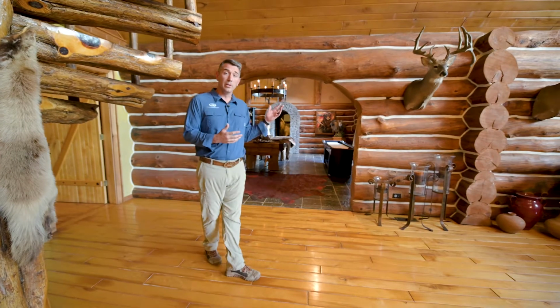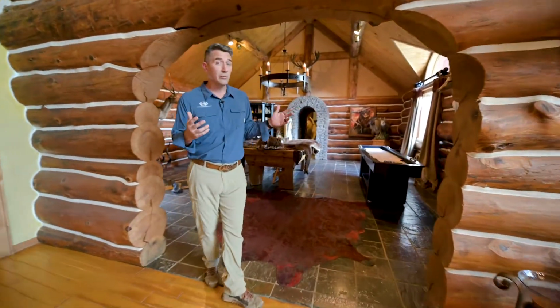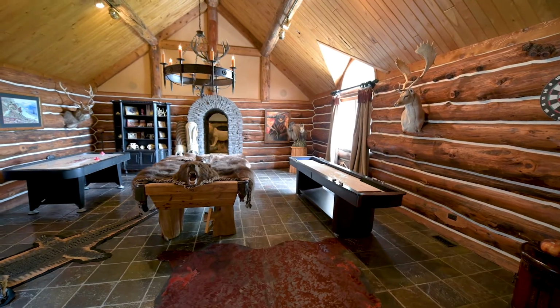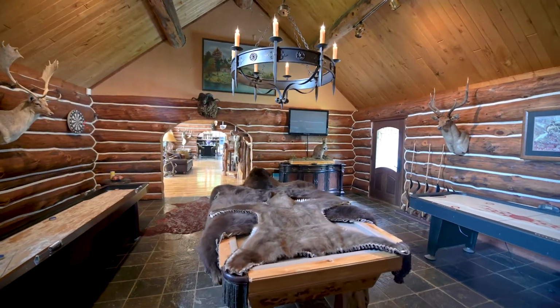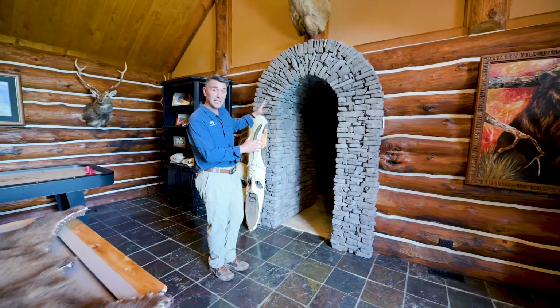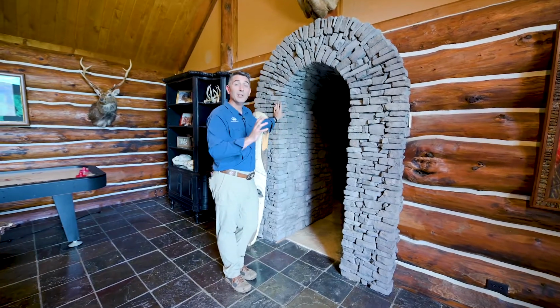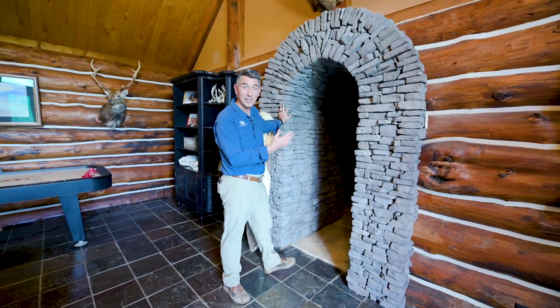Behind us here, you walk into another great room. Currently, it's set up as a game room, but really, you look around and you realize this room could be for all kinds of incredible uses. At the other end of the game room, you've got this really cool stone, looks like a cave entrance, and you're kind of thinking, man, what is it? It's kind of dark. Check out what is on the other side of this cave entrance.